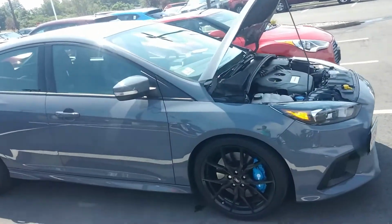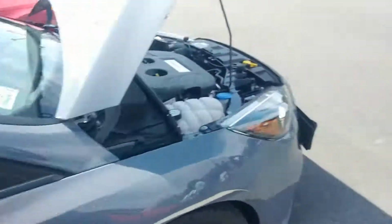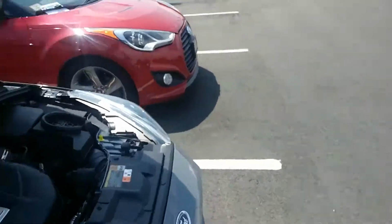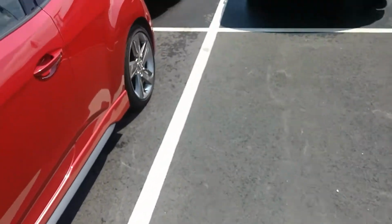The Ford Focus RS hatchback. This looks nice too. Manual transmission. The Hyundai Veloster. Looks good in red.